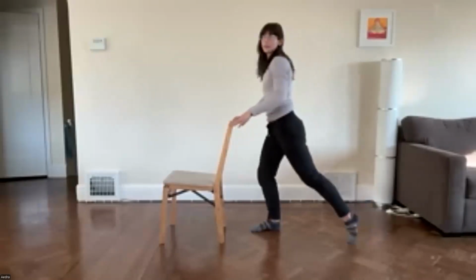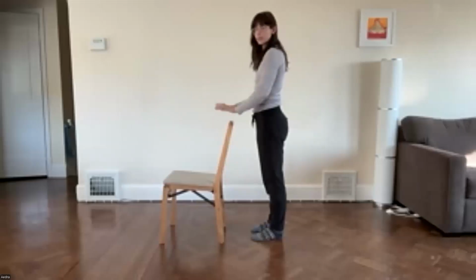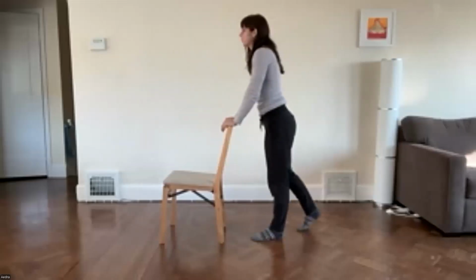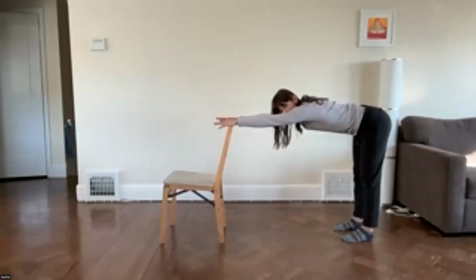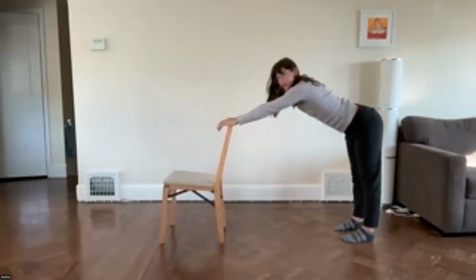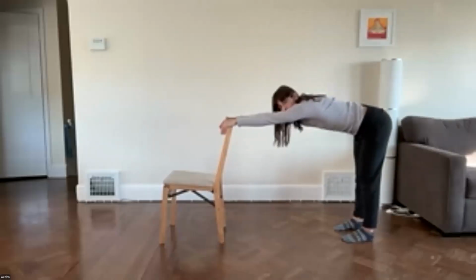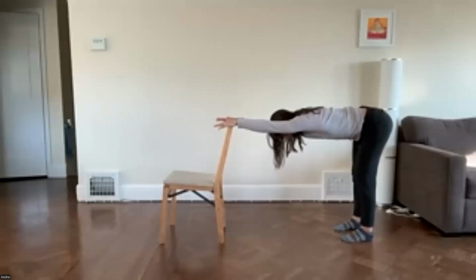And then stepping forward, back foot meets the front. Let's place both hands on your support. So that could be against the wall, on a table, or on your chair. And we'll go into an upside down L, walking those feet back, bringing the torso parallel-ish to the ground, right? If you can't get all the way down here, then your torso can be up. You're also welcome to bend your knees. So make this work for your body. 3 deep breaths.